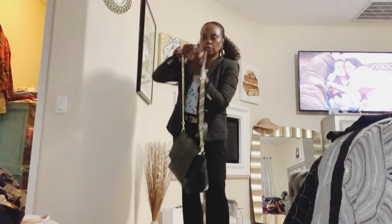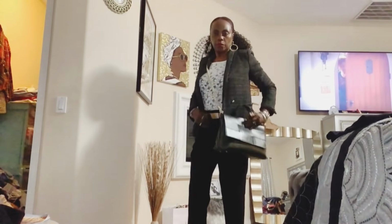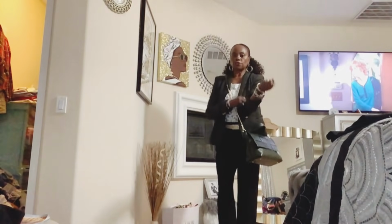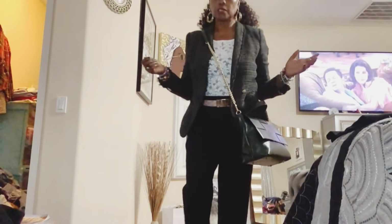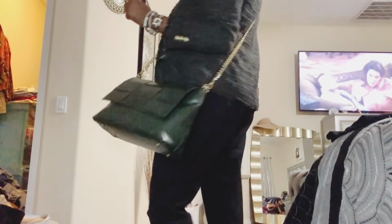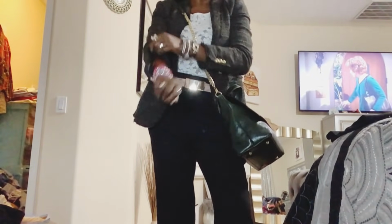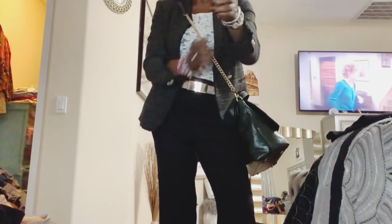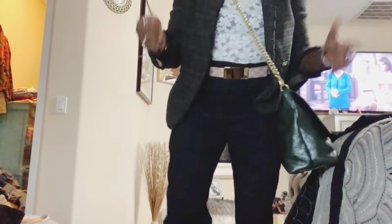So I can do this crossbody because now I'm casual. I'm giving you street style here. Just kind of a shopping outfit. If you're going to the mall, maybe even the movies, maybe even dinner with your husband, if you don't feel like going all out, they'll be like, okay, come on, let's go. So yeah, this is it.